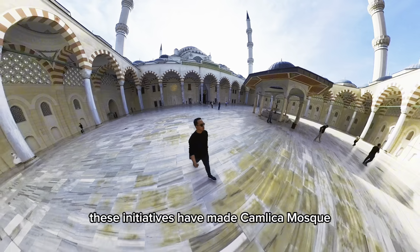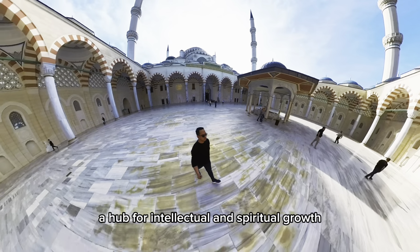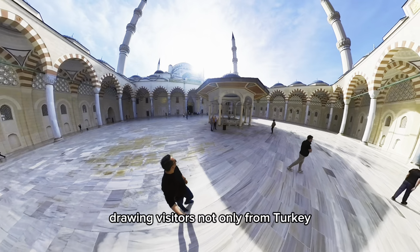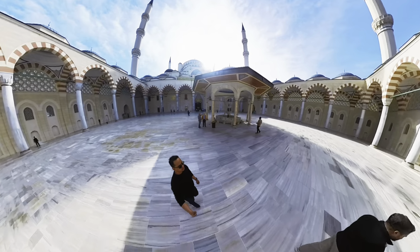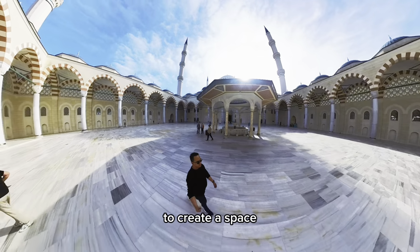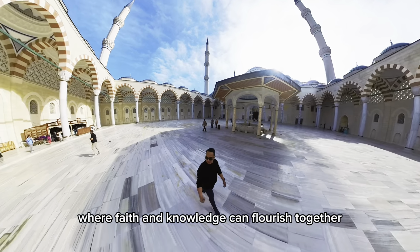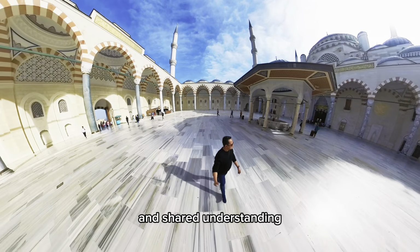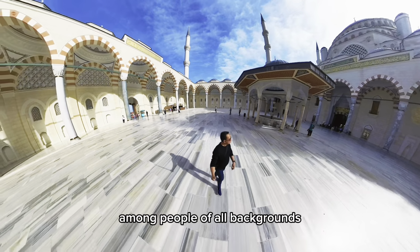These initiatives have made Camlica Mosque a hub for intellectual and spiritual growth, drawing visitors not only from Turkey, but from around the world. The mosque's multifunctional design reflects a broader vision to create a space where faith and knowledge can flourish together, fostering a sense of community and shared understanding among people of all backgrounds.